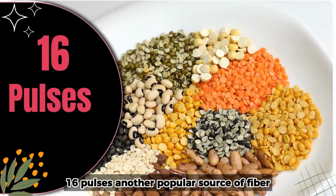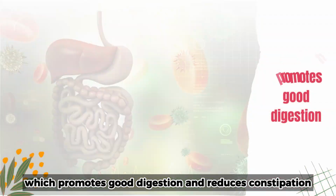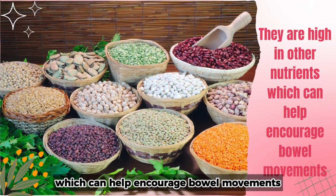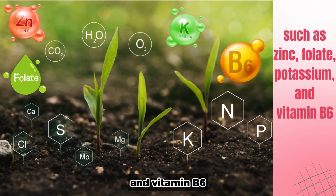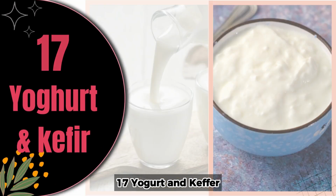16. Pulses. Another popular source of fiber, which promotes good digestion and reduces constipation, are pulses such as lentils, beans, peas, and chickpeas. They are high in other nutrients, which can help encourage bowel movements, such as zinc, folate, potassium, and vitamin B6.